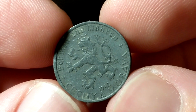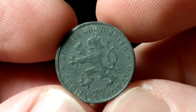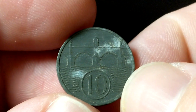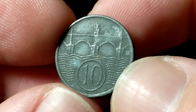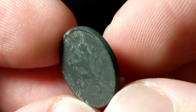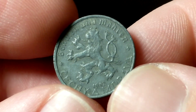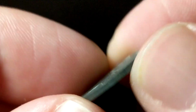All right. Bohemia and Moravia. 1942. Is that the aqueduct? All right, well, that's definitely out of zinc. Cool. Really nice details still on that lion. So it hasn't been worn too much, even though it's got some color and a little bit of oxidization.